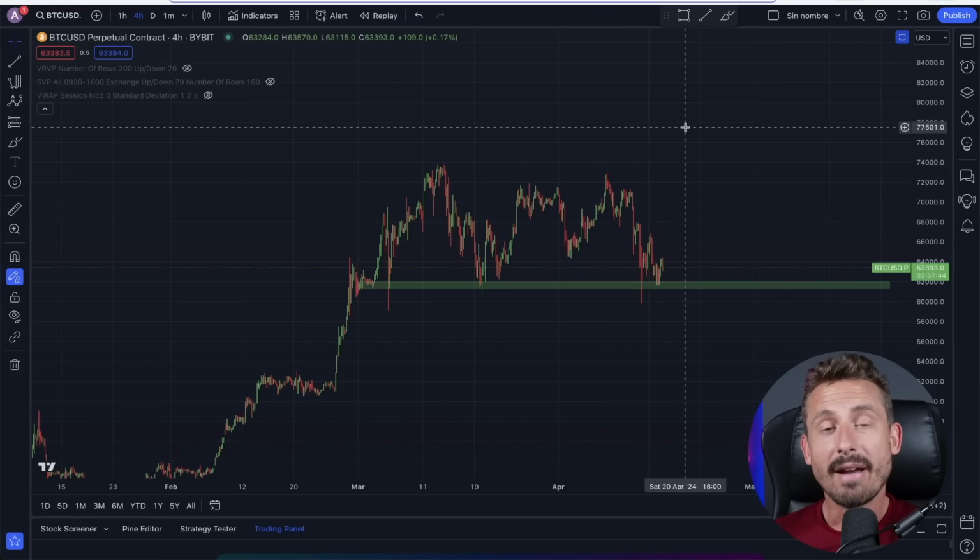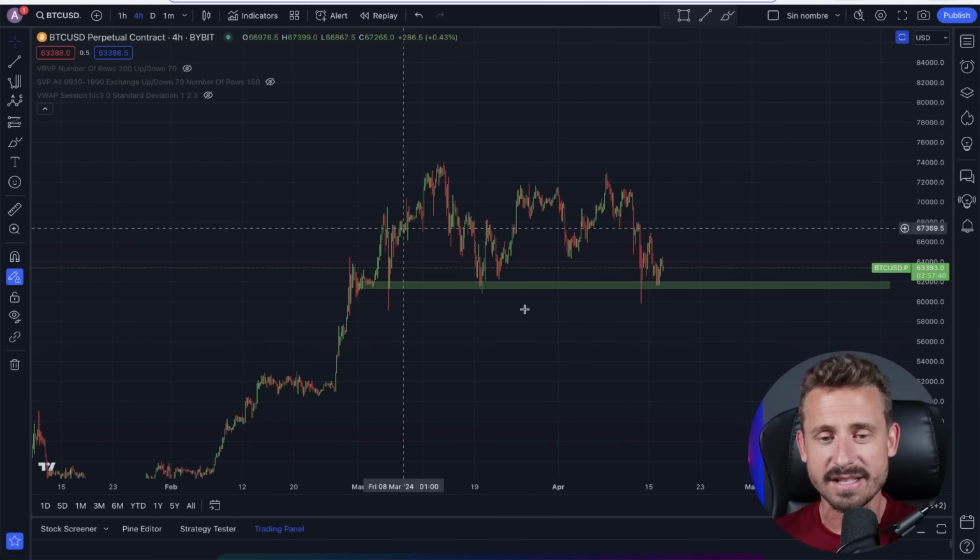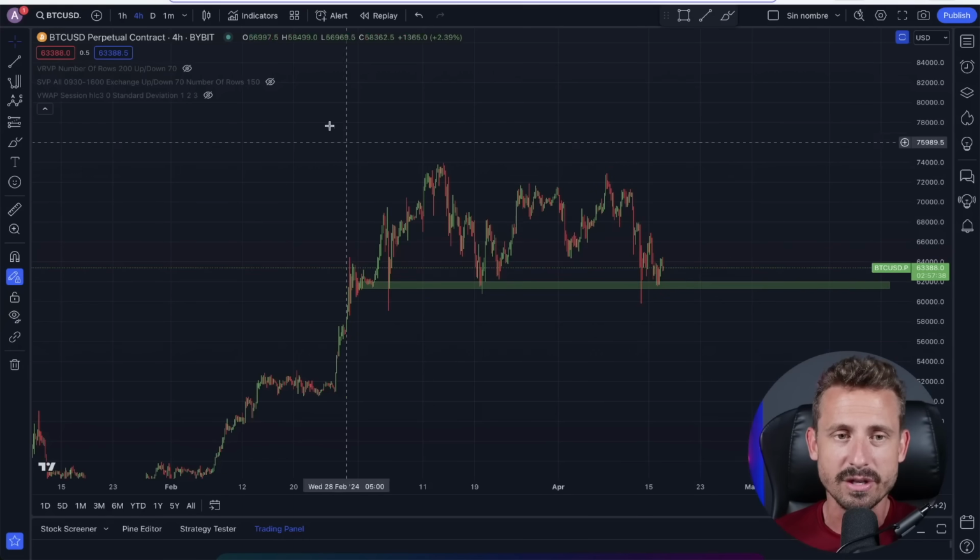That is what we're going to take a look at today, and also with some very important news. So make sure to stay tuned till the very end. Now let's start with the chart. Very simple analysis, as you can see, very clean so you can understand.